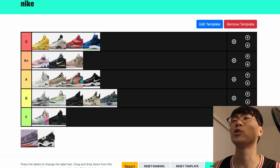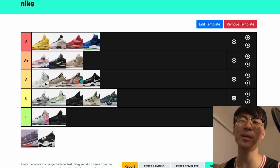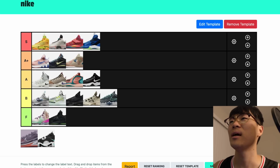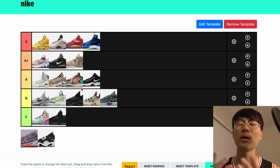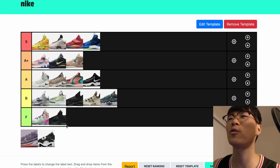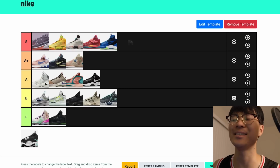It's definitely A. Traction is solid, not top tier, but it's solid. Cushion also with the full length Renew felt amazing. And then materials, not the best for quality, but it's super cheap. It's 65 bucks. And I would say it's the same as the Renew Elevate. Not the best for support as far as the material goes, but I really didn't have any issues with it. Next, of course, the Zoom GT Cut is an S tier.